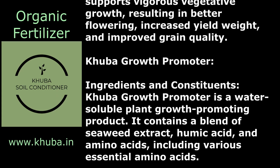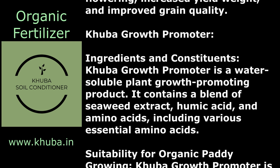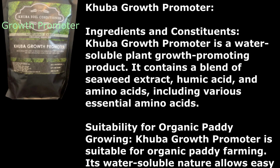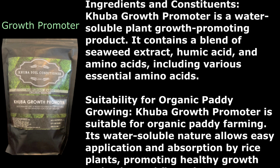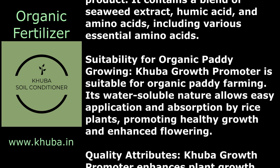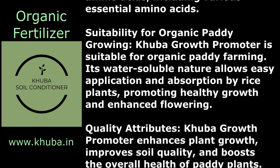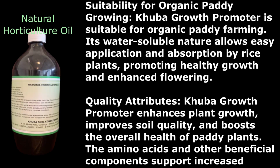Khuba Growth Promoter. Ingredients and constituents. Khuba Growth Promoter is a water-soluble plant growth-promoting product. It contains a blend of seaweed extract, humic acid, and amino acids, including various essential amino acids. Suitability for organic paddy growing. Khuba Growth Promoter is suitable for organic paddy farming. Its water-soluble nature allows easy application and absorption by rice plants, promoting healthy growth and enhanced flowering.